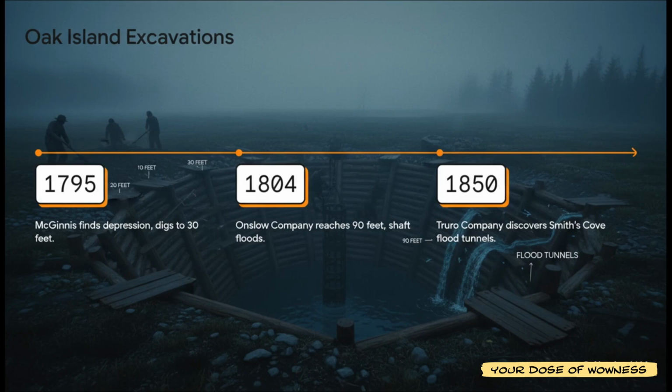That original 1795 dig by Daniel McGinnis and his buddies, that was all just grueling manual labor, hitting those log platforms at 10 feet, then 20 feet, then 30. They simply didn't have the heavy equipment to keep going, so they had to abandon it. But the mystery was already out there. So, almost a decade later, in 1804, the Onslow company shows up. They're an organized syndicate, right? They push the dig all the way down to 90 feet. And that is exactly when the terrifying reality of this pit rears its head. Overnight, the entire shaft rapidly fills with water.